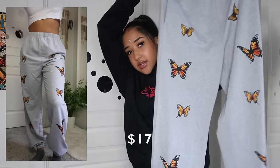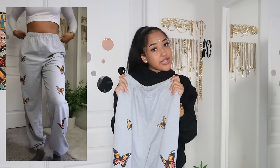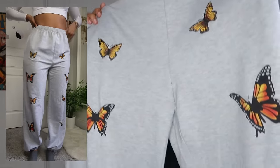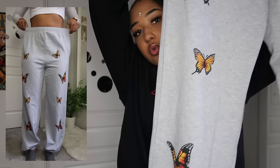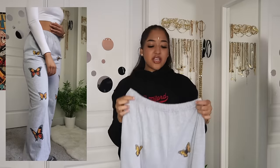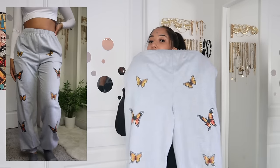All right, so here's the last pair of sweatpants. They are these regular gray sweatpants with a butterfly print on it. So as you can see, it has these orange and black butterflies up and down the middle of the pant legs. And this is honestly very different for me. I wouldn't usually get something like this because I don't really like printed pants like that. But these are really cute.